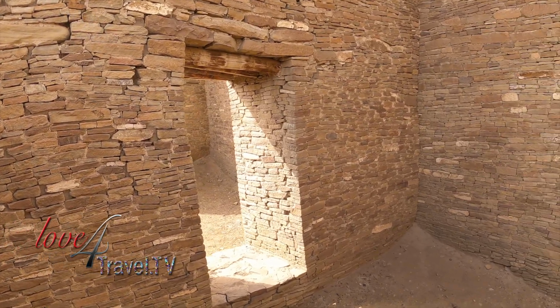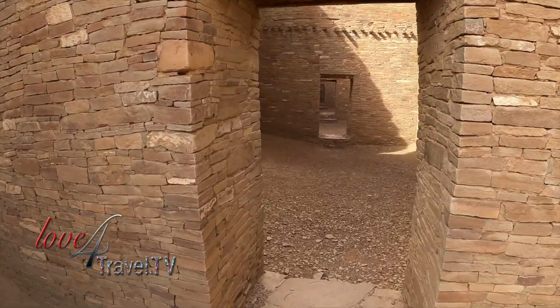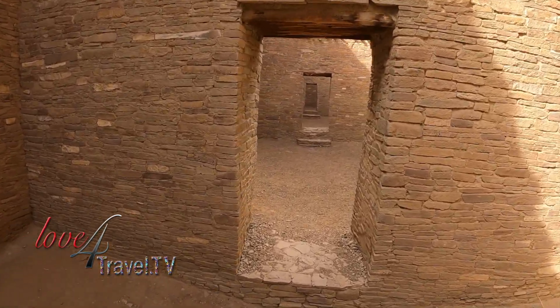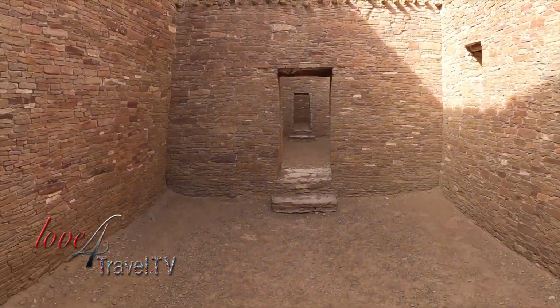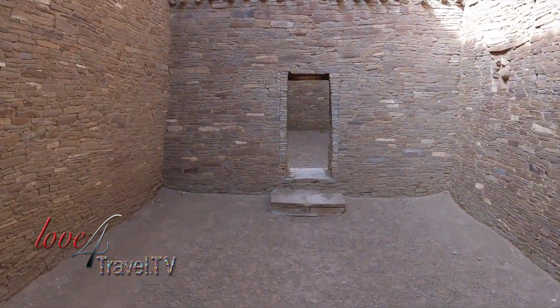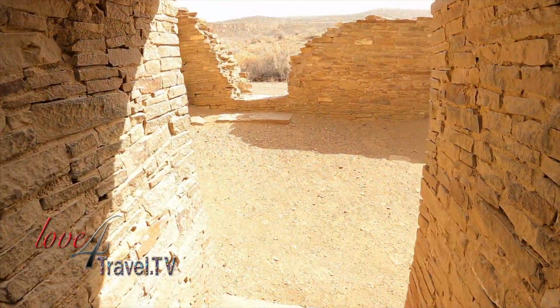This great house is the largest in Chaco and believed to be the primary gathering place that was planned and constructed in stages over 300 years. You can spend hours exploring the intricate hallways that lead in and out of living quarters, squeeze between tight passages that were possibly storage rooms for their most treasured possessions, peer through ancient windows, and finally emerge into the main plaza.